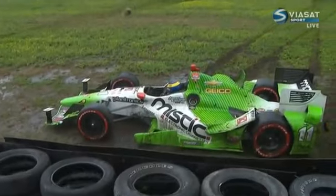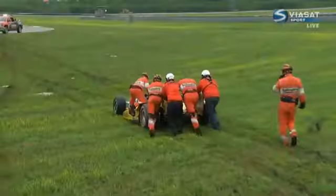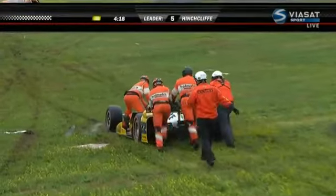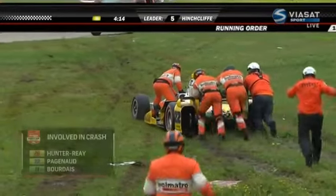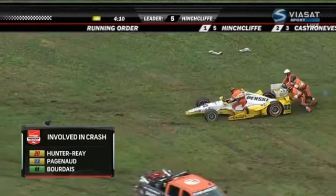I'm sure Pagenaud's frustrated, but Paul, when you're on the outside of somebody, they're not looking in their right side mirror in a left-hand corner. He's got Bourdais on his inside. And it's the other guy on his wet outside. It's wet, cold tires, car slipping, sliding. It was pretty over-optimistic by Pagenaud. A lot of damage. I'm sure the blame game will be in full effect on this one.